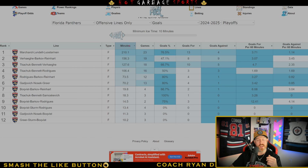So as you heard from the man himself, it is his job to move Verhaeghe and Rodriguez between certain lines, and that's exactly what we see. Here's Verhaeghe, Barkov, and Reinhart. The consistency here is Barkov and Reinhart: 156 minutes, 8 goals for, 9 against. But in the championship final, it was Rodriguez, Barkov, and Reinhart, and we see their fortunes change: 4 goals for, 1 against, a significantly more successful line.